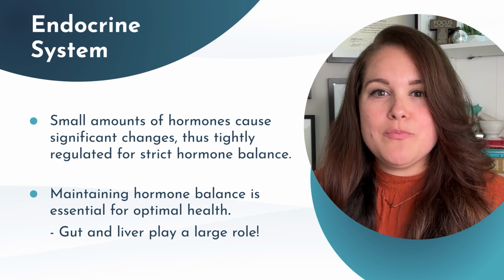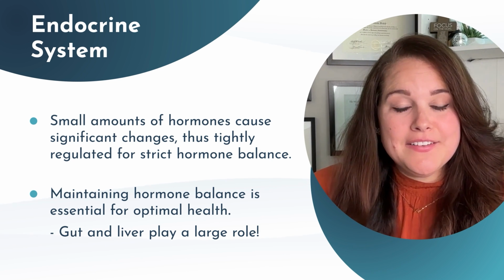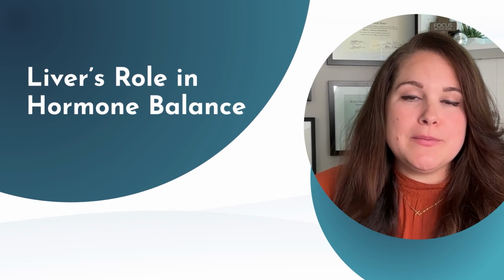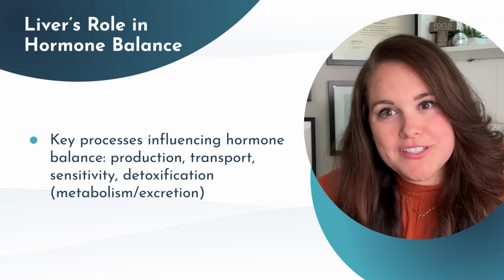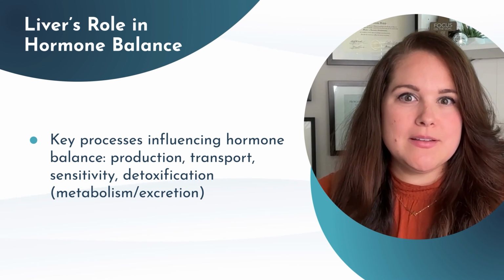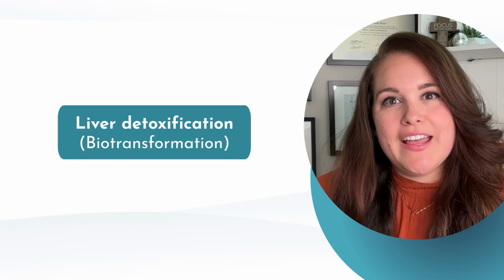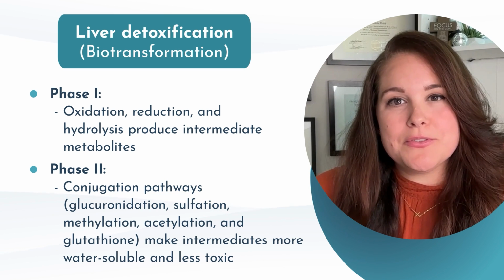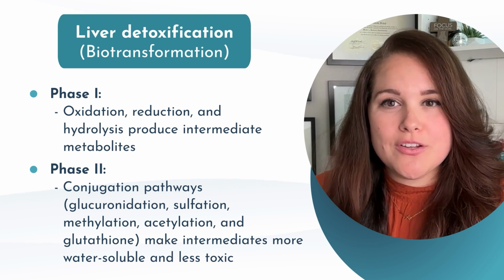They are tightly regulated to maintain a strict hormone balance, which is essential for optimal health, and gut and liver play a large role in all of this being optimized. The liver is crucial for eliminating any excess hormones. Key processes influencing hormone balance include production, transport, sensitivity, and detoxification, which is going to encompass the metabolism and excretion of hormones. This process as a whole is called biotransformation and involves two phases. In phase 1, oxidation, reduction, and hydrolysis reactions produce intermediate metabolites. In phase 2, conjugation pathways make these intermediates more water-soluble and less toxic.